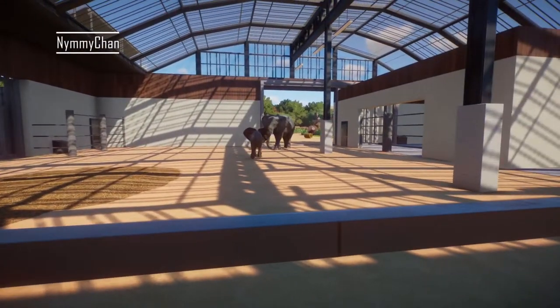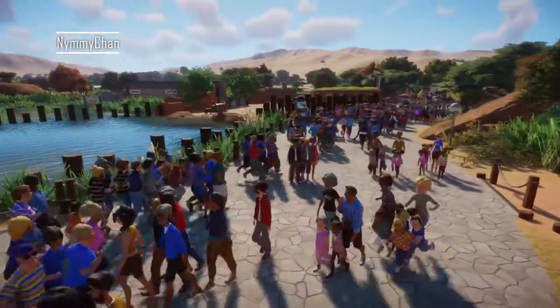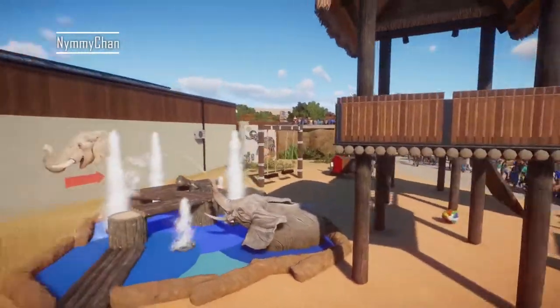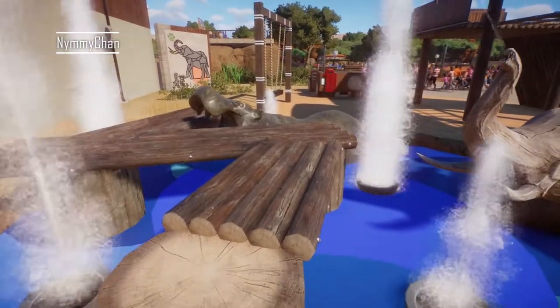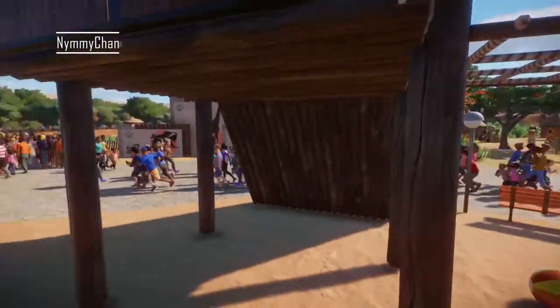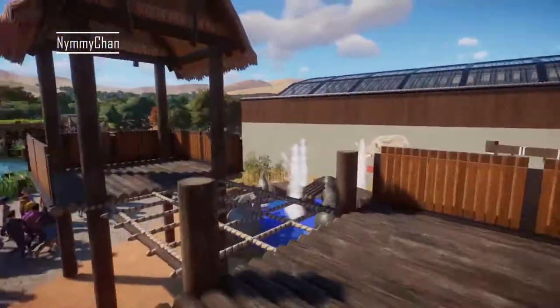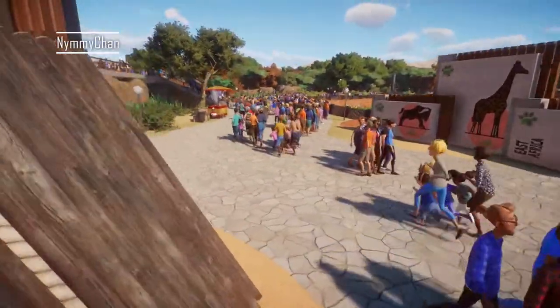Ooh. Baby elephant. Oh, I feel like an animal escaped, given they're all running away. We don't care. This is really cool for the children to climb over. I love that you made this blue. That's really, really cool. Same as this, you have this rope. Children can climb up there. Or, you know, adults. Ergo me.